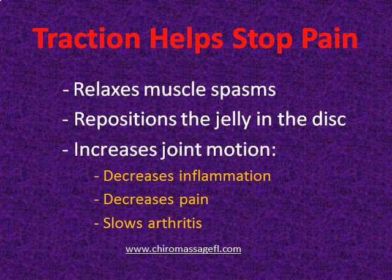Traction. This simple form of therapy relaxes muscle spasms. It helps to move the jelly of the disc back to its proper position, and it helps to restore motion in the joints, which decreases inflammation. When we use traction, we accomplish three very important things. Inflammation decreases, pain decreases, and we slow the process that causes arthritis in the joints. Traction is a wonderful thing with many benefits, and that's why I use it on most of my patients. Incidentally, hugely expensive traction machines are not necessary to achieve excellent results.